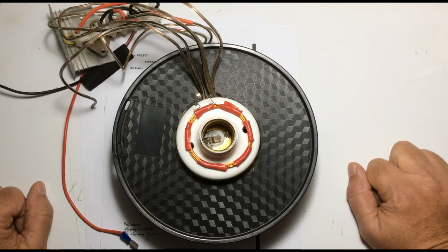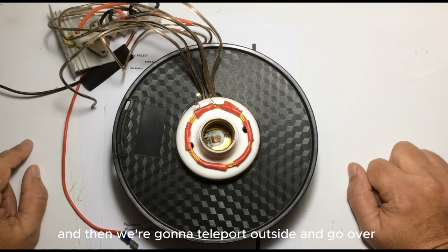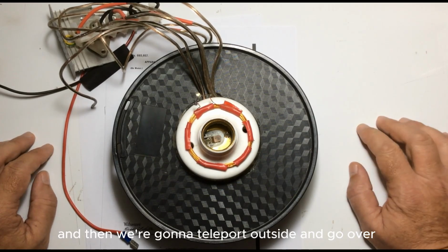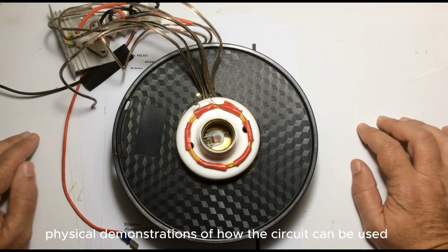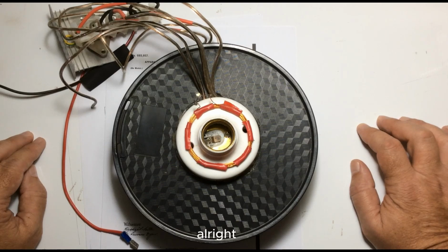Okay, so let's move on to the scenarios now that this system can be used in, and then we're going to teleport outside and go over just some actual physical demonstrations of how the circuit can be used. Alright.